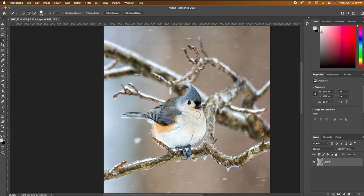So now I'm pressing W on my keyboard, and I'm going to outline. This isn't going to be perfect. Now if I was really taking my time in editing this image, I would make sure that every little part of this bird was selected, but like I said, for the sake of time today, I'm just not going to do that. So that's pretty good.